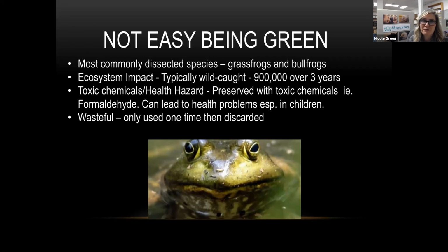And what we have found from biological supply companies, which are the places that sell animal specimens, is that a lot of the frogs that they are purchasing are from the food industry. So just something for you to be aware of with frogs.